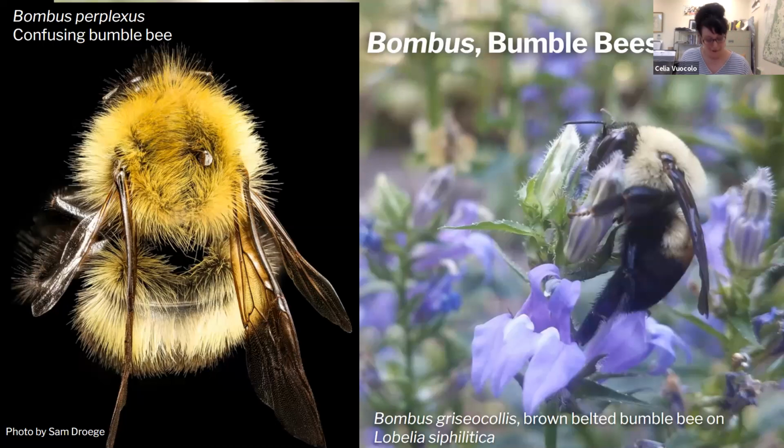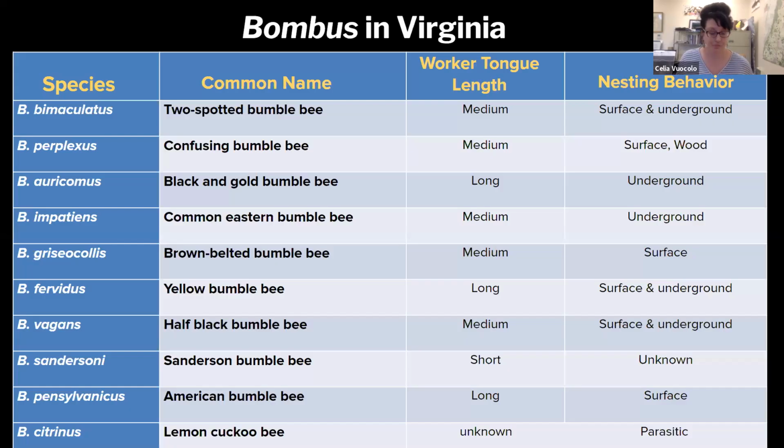I love this photo on the left because it's one of my favorite bumblebee species, the perplexing or the confusing bumblebee, but also because it shows just how hairy they are. The hair helps them withstand cooler temperatures, but it also greatly enhances their pollinating power. Bumblebees are considered generalists, but they do have flower preferences, and what they prefer greatly depends on each species' tongue length. Yes, bumblebees have different lengths of tongue, which allows them to access nectar from different shapes of flowers.